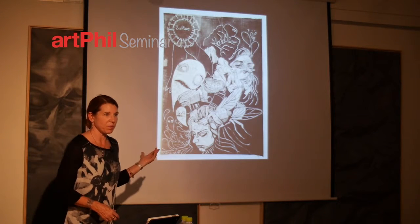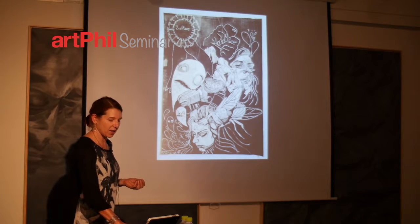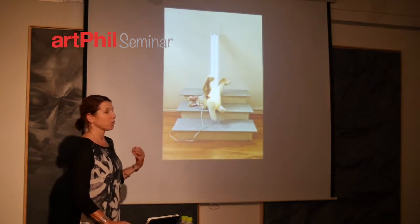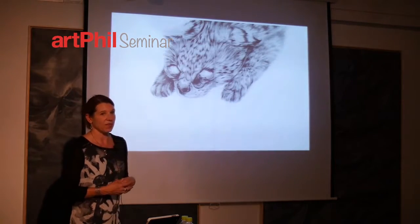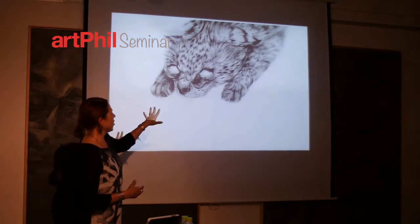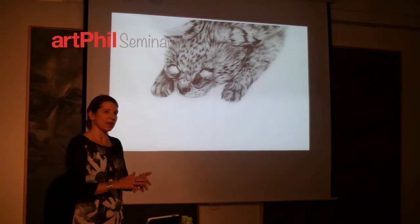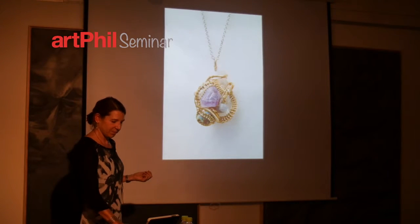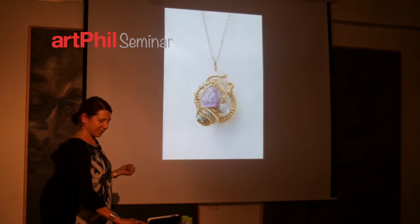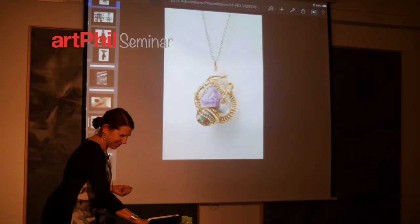We certainly have printmaking, so lithography and etching, woodcuts and monoprinting. We have sculpture. Definitely have drawing classes. And this drawing was done in a handmade book. We have a lot of bookmaking classes. Jewelry making.